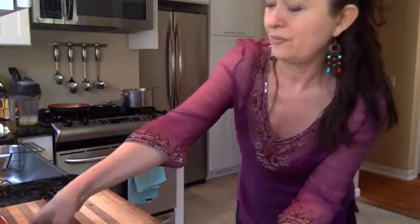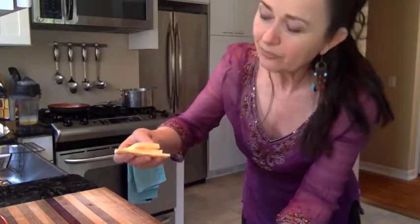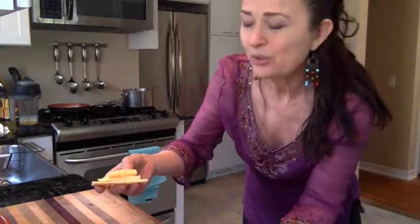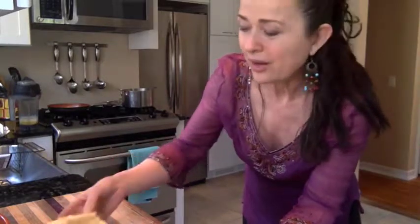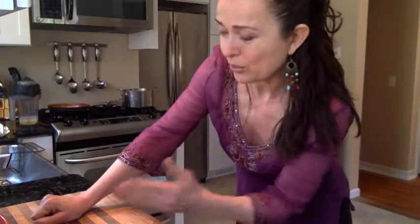And I'm going to make a little omelette using raw cheese. This is raw cheese from the Amish. It is grass-fed and organic. Very important when you do any kind of dairy. It should always be grass-fed and organic. Grass-fed makes it higher in omega-3s. You know, we all need more omega-3s. Most of us have too much omega-6 and 9, so we need more omega-3.